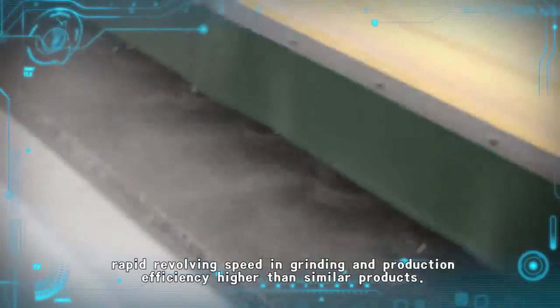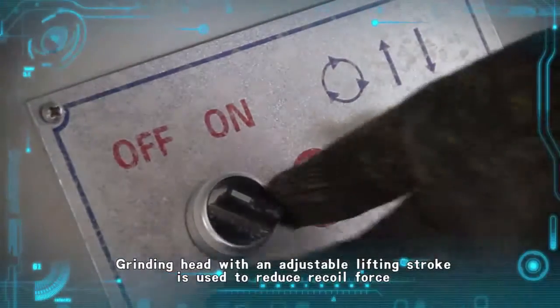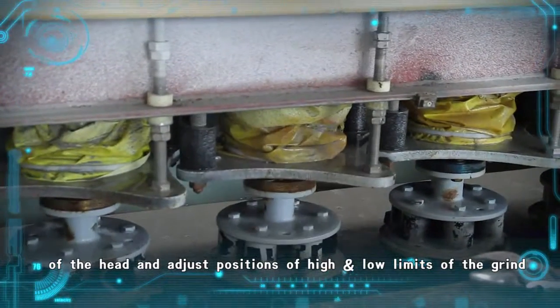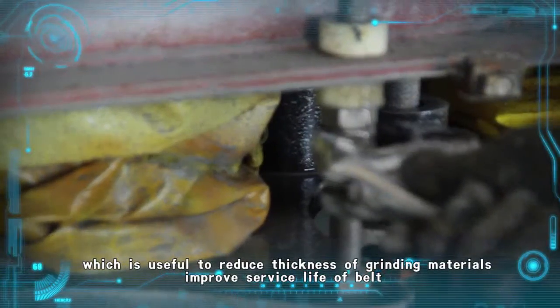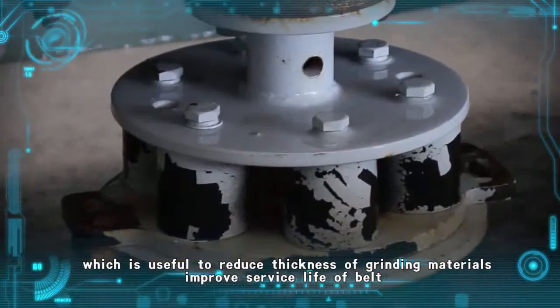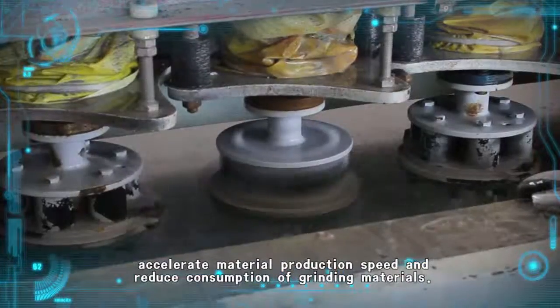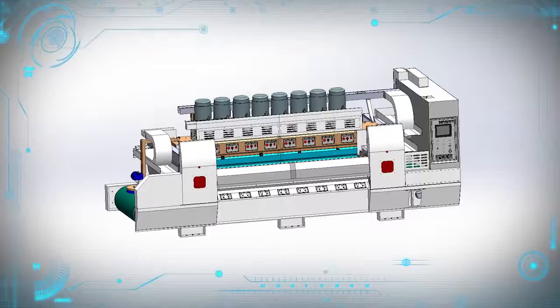A grinding head with an adjustable lifting stroke is used to reduce the recoil force of the head and adjust the positions of the high and low limits of the grind, which is useful to reduce the thickness of grinding materials, improve the service life of the belt, accelerate material production speed, and reduce consumption of grinding materials.